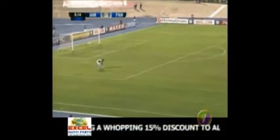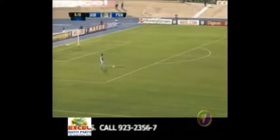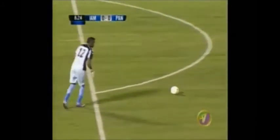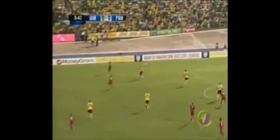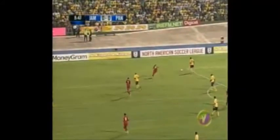Beckford and Mackinoff. That's the same body type. Beckford a little bit taller. Mackinoff in the 10, Beckford in the 7. Theodore Whitmore would be pleased with that. The Jamaicans pushing forward. Mariappa gets the header. Only as far as Marcos Sanchez. This is Perez. And now with Cooper. Again he gets a touch. Well done by McCleary to Jermaine Taylor.